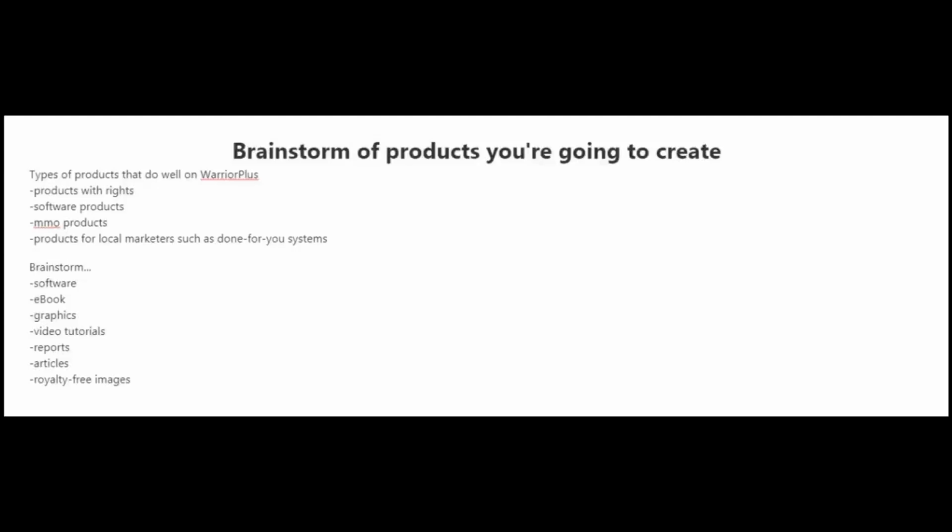Okay, software products do very well on this platform. Actually, software products do well on almost any platform, whether it be JVZoo, Clickbank, etc. Make money online products do very well as well. So anything that teaches how to make money online, internet marketing strategies, passive income strategies. And I see a lot of products that teach how to make, say, $100 per day that do quite well. So just having that angle of making $100, $200, or even $50 per day, if you use that as an angle, I've noticed that those types of products do quite well on Warrior Plus network.